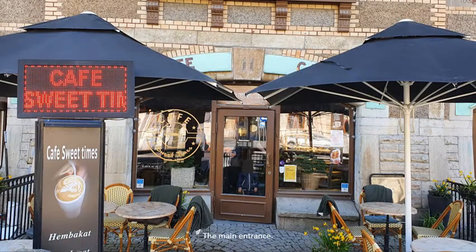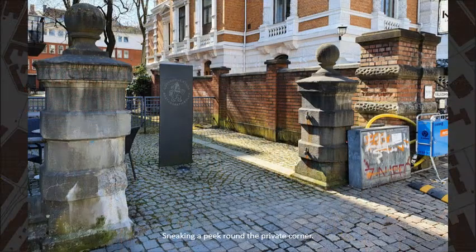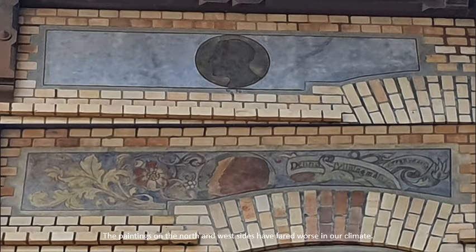The main entrance. Sneaking a peek round the private corner. The paintings on the north and west sides have fared worse in our climate.